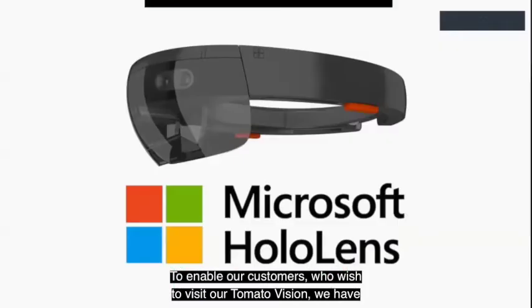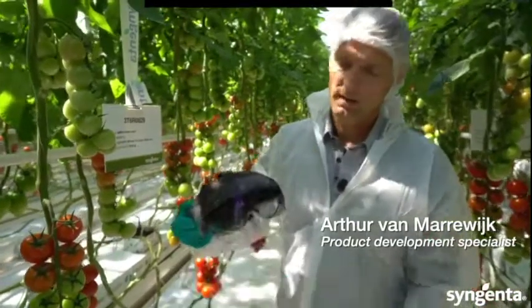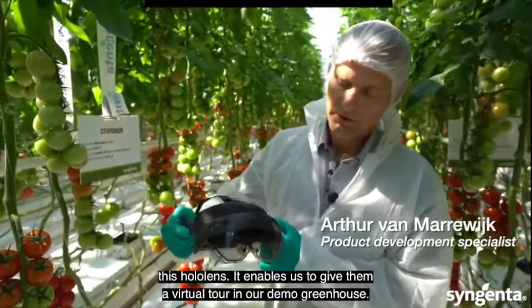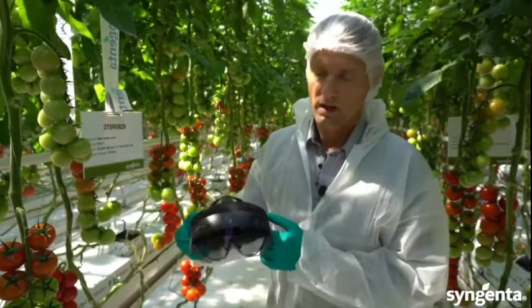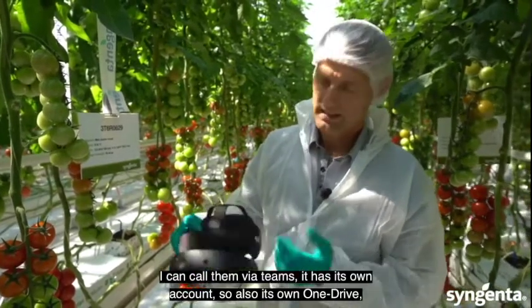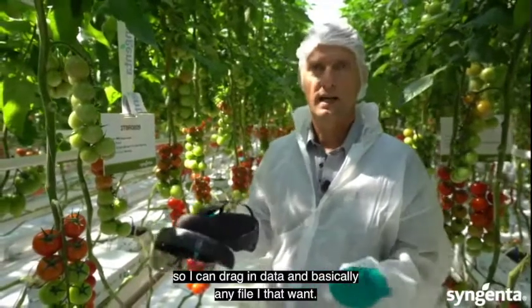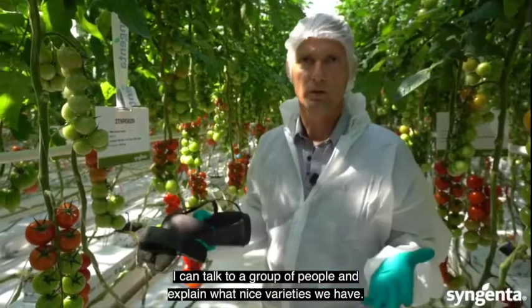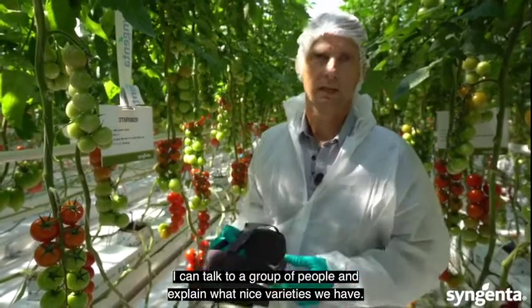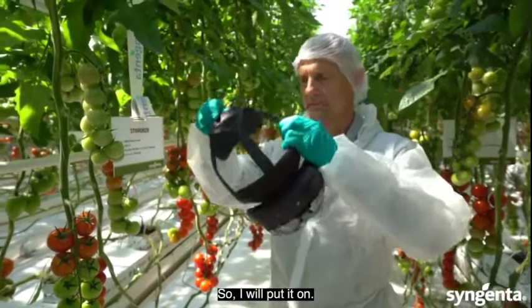To enable our customers that want to visit our TomatoVision, we have this HoloLens. It enables us to give them a virtual tour in our demo greenhouse. I can call them via Teams. It has its own account, so it has its own OneDrive, so I can drag in data, I can drag in any file that I want. I can talk to a group of people and I can explain what nice varieties we have. So I will put it on.